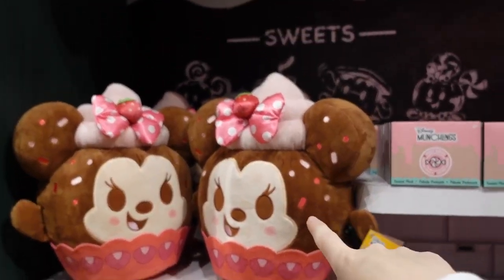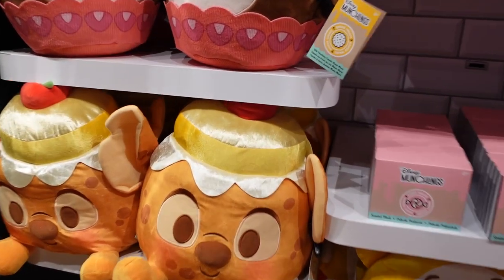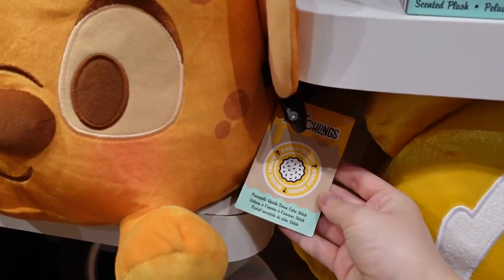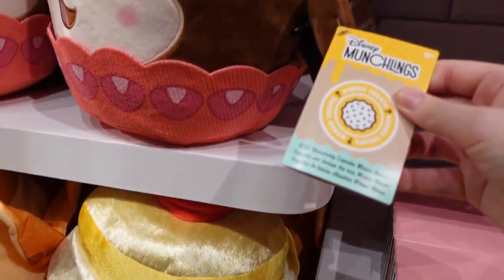£30.95 for the big one, so you've got mini. Is this Stitch? I'm going to say that's Stitch. Oh, I am so sorry if that is wrong. Pineapple upside down cake, Stitch it is. And then we have a strawberry cupcake mini.